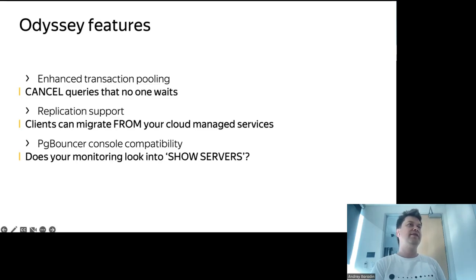Also, we solved the problem of canceling queries, and this is not always good. I'm not sure if I would redo Odyssey from the start. Canceling queries is a feature because sometimes you are canceling queries that are almost about to succeed, and canceling in Postgres creates yet another fork of the postmaster. If you have to cancel a lot of small queries, you create a new wave of forks to accept cancel requests on the Postgres side. So canceling sometimes saves you from incidents, but sometimes it creates new incidents. And you never know which one is more disastrous for a workload.